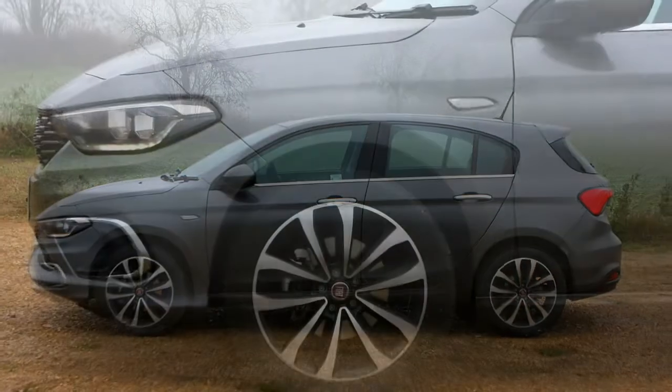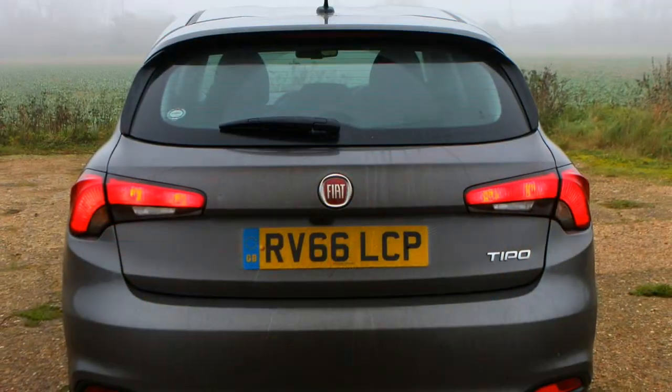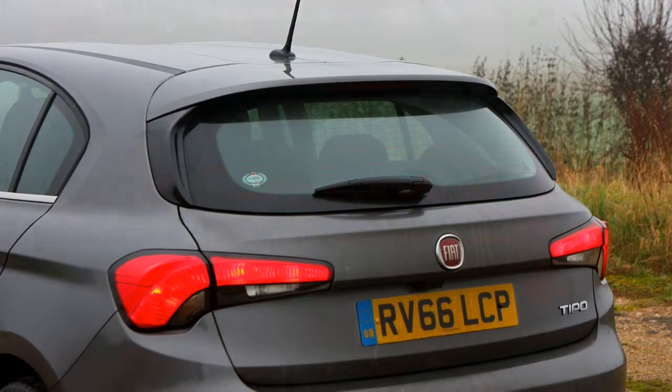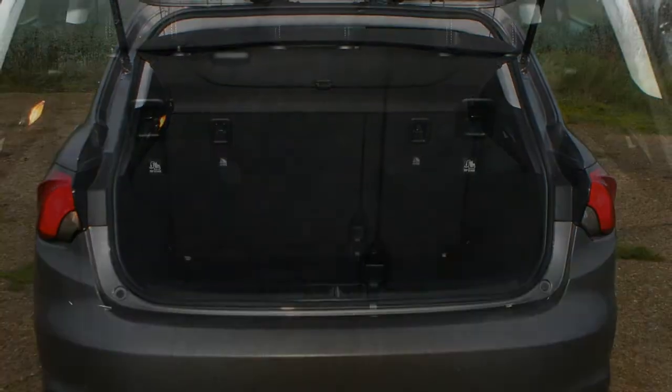There's plenty of space once aboard the Tipo, including a welcome 440-litre boot, which makes it one of the roomiest in the class. Unlike its original namesake, the rear seat is designed in such a way that the central passenger position is inferior to the outer two, being narrower and firmer.